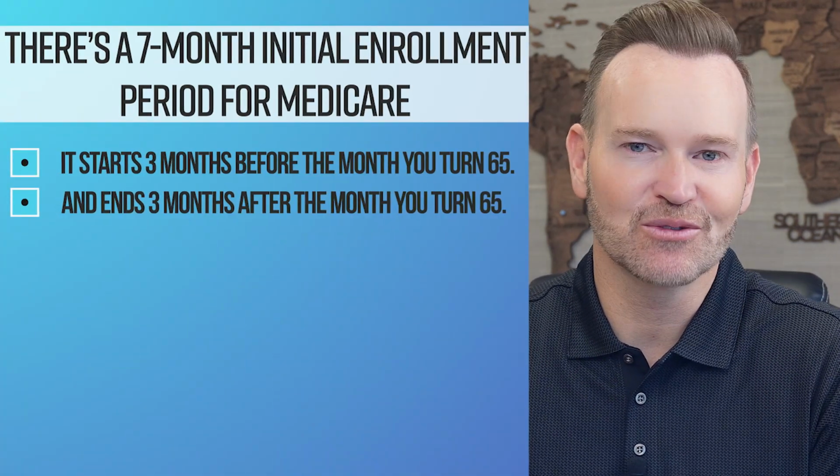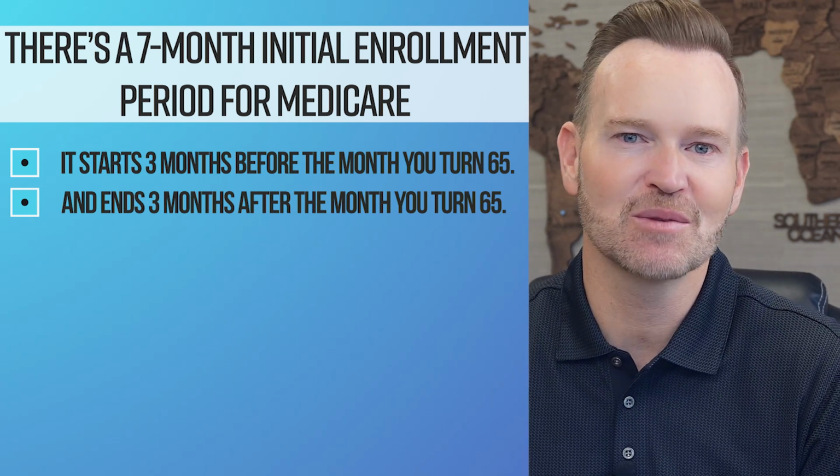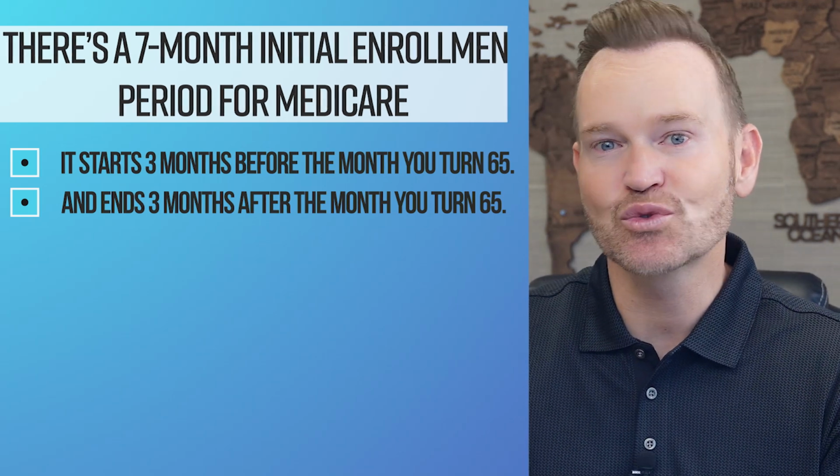There is a 7-month initial enrollment period for Medicare. It starts 3 months before the month you turn 65, and it ends 3 months after the month you turn 65. If you enroll during this period, everything will be fine. But listen carefully. If you miss the initial enrollment period, you could get permanent penalties on your premiums.